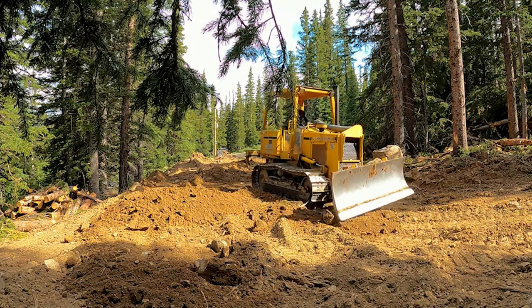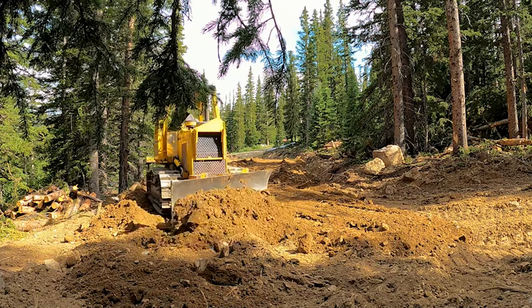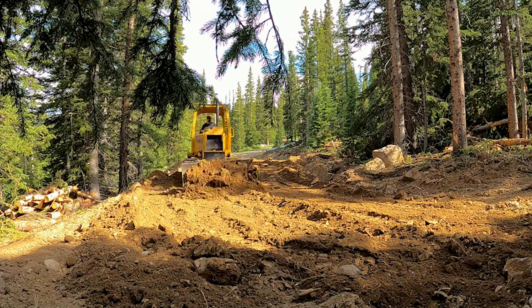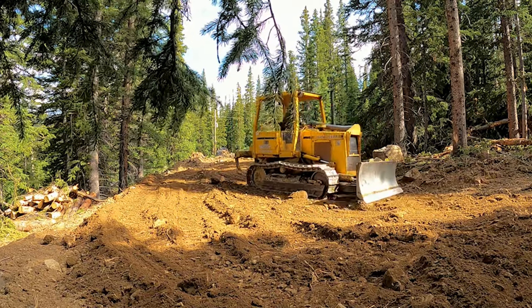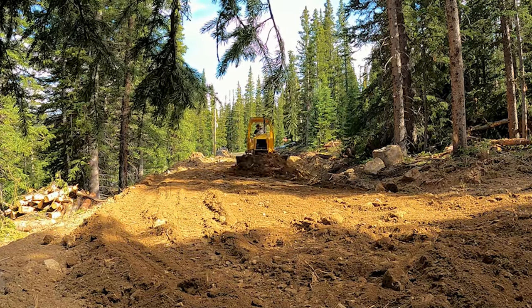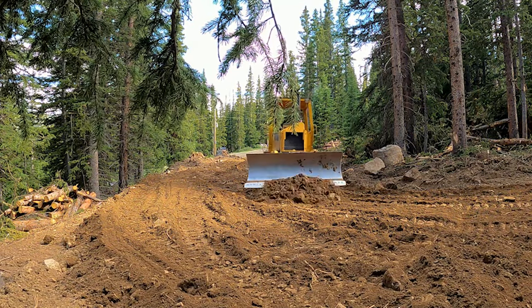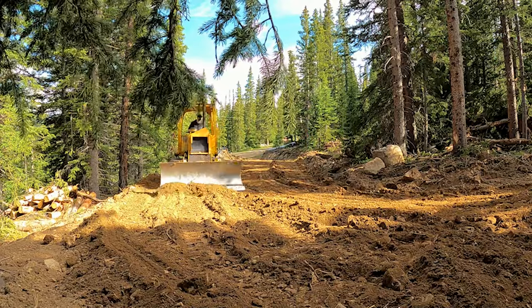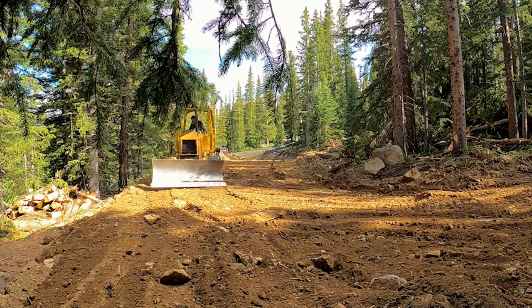As the viewers know, Phil loves his bulldozer. So if he gets a chance to do a couple passes on any job site, he's gonna take advantage of that. Okay, Phil, you've had your fun. Now let's check back in with Bobby and see where he's at with this driveway.